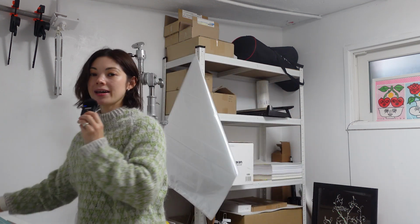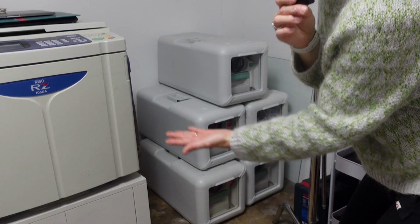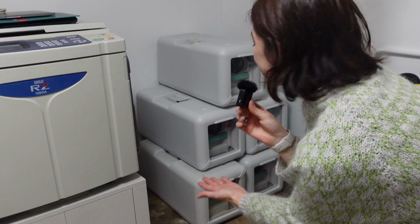And in other exciting news, we have upped the number of colors we have. So we got a lot more print drums. I'll turn you guys around so you can see our pyramid of print drums here. So we now have pink, yellow, blue, and black, our original 4. And then we added red, green, and teal.